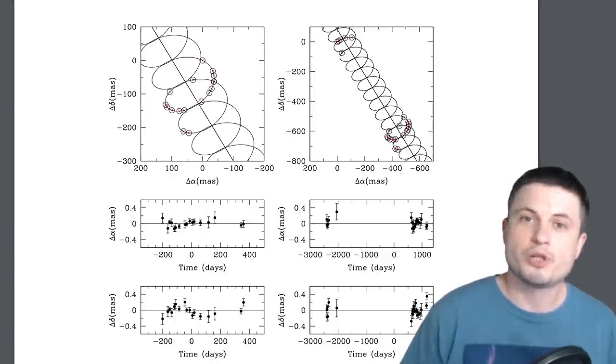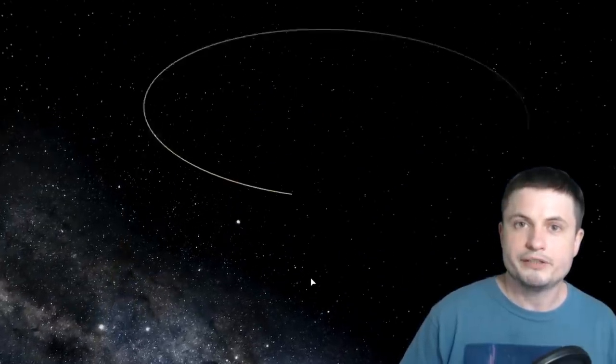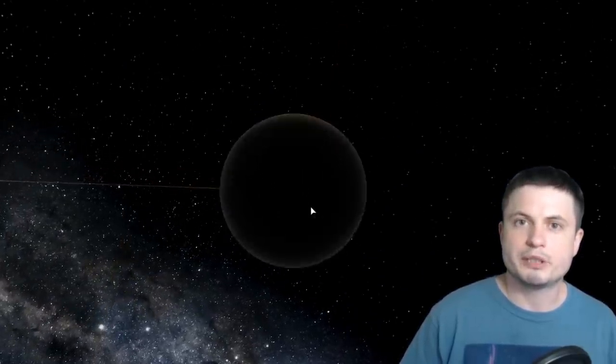And there's really only one explanation to what's happening here, especially because all of this was happening exactly every 221 days. The explanation, of course, is that there is a planet in orbit around the star. And the planet here, surprisingly, is really massive too. It's about half the mass of Jupiter, and it's very likely a Saturn-like gas giant.